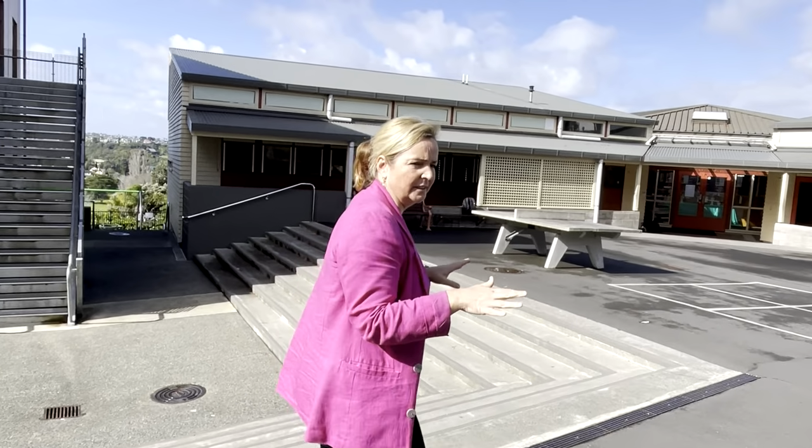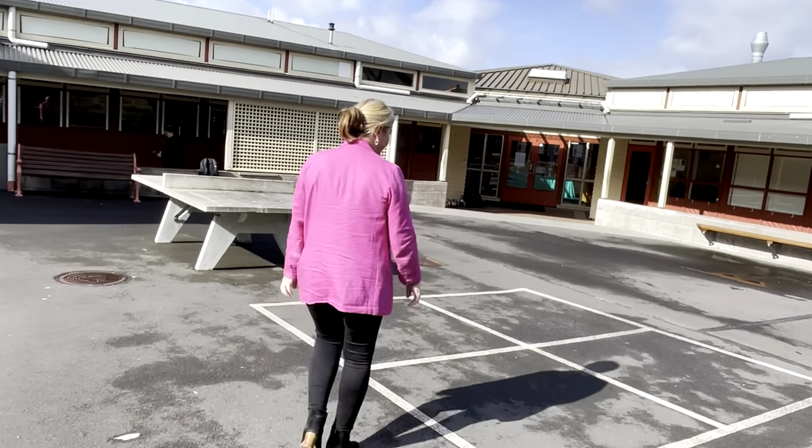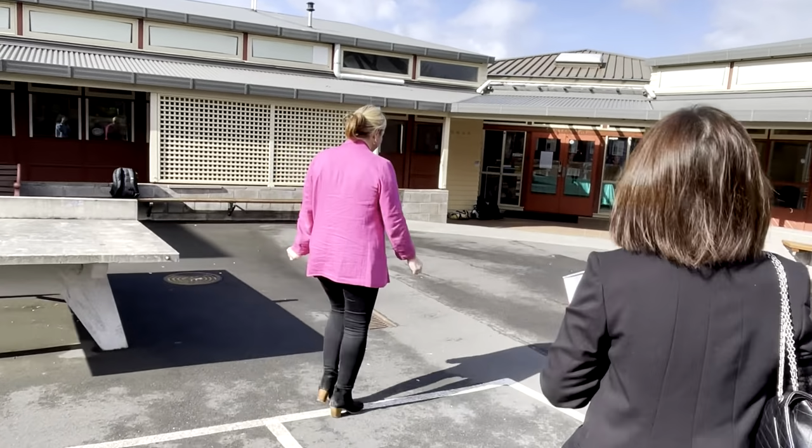This building is called Centennial, and it's for our year 7 and 8 students, our intermediate students.